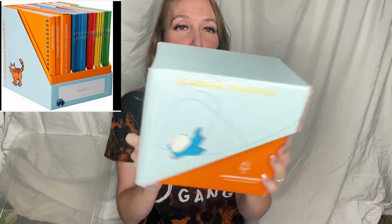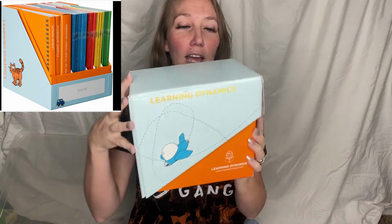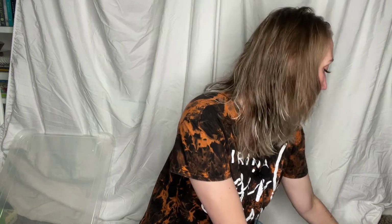Okay, it comes in a super cute little weirdly shaped box. Okay, and it actually has the nameplate here, so I guess you could flip it upside down. I never did because I've used it for now my third child who's doing it. You open it, and it comes with all kinds of stuff.